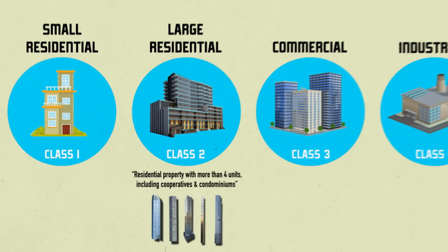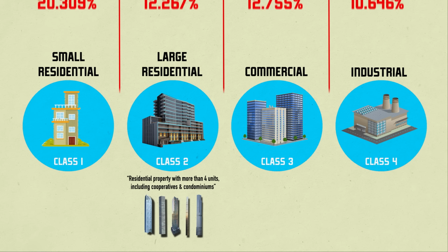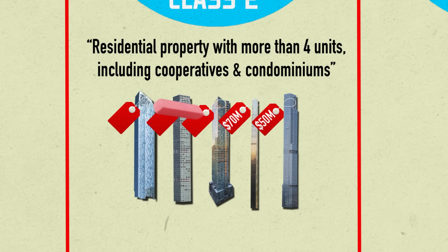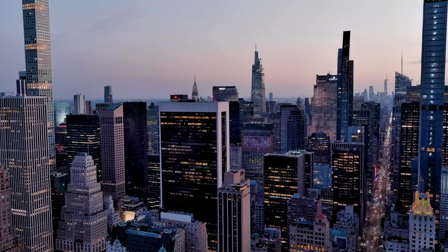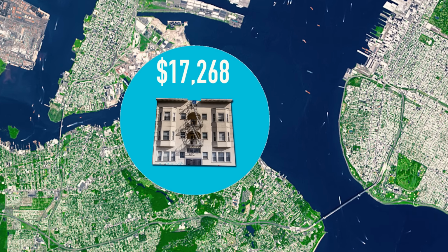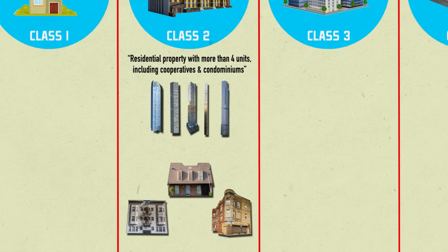The taxes you pay on the property you own are dependent on what category your property lies in, rather than how much the individual property is actually worth. This means an apartment complex on Billionaires Row ends up paying the same property taxes as a large apartment building in Staten Island just because they're in the same property tax category.